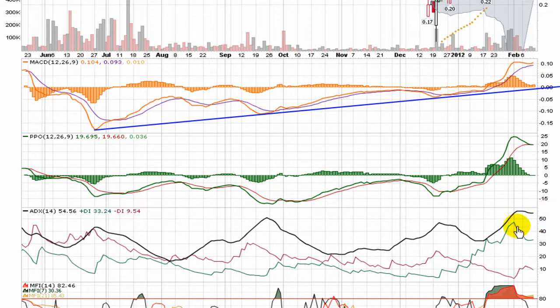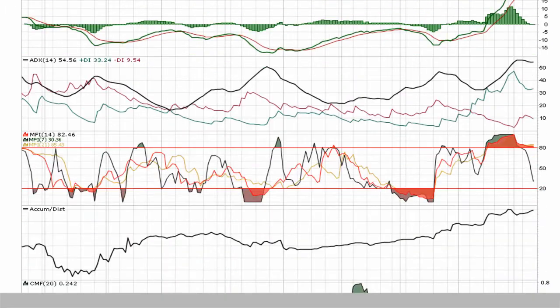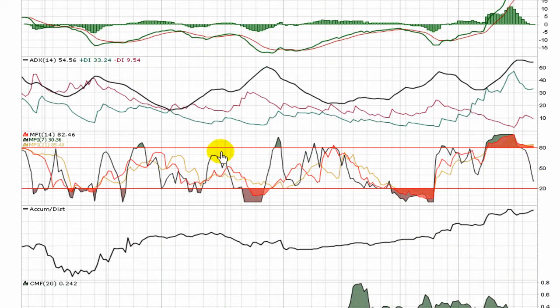ADX is up pretty high. It's showing it's in a strong trend. But the positive DI has retraced and looks like it's trying to curl its way back upward. Short-term money flow, the 7, really stretching away from the 14 and 21. At this point, what I look for is a retrace for it to start to move sharply back up.